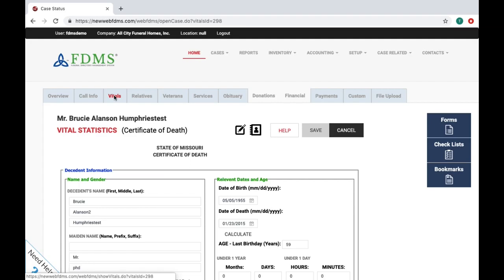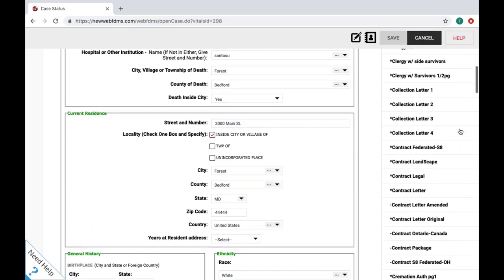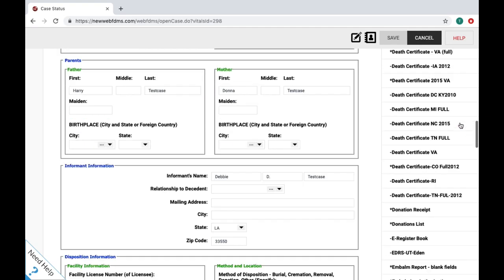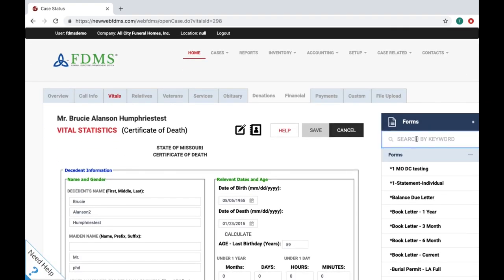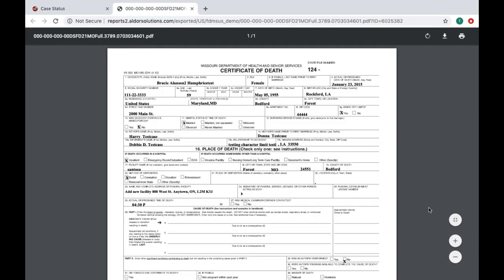To give you an idea of what this looks like, over on the right of the screen are 3 blue boxes, and they stay there, no matter which tab I have open. So if I click on Forms, I can see all the forms and documents that can be printed with information about this case. As an example, I could search for death certificate. And let's say it's in Missouri. This is exactly what that form looks like. As long as the funeral director entered the information into FDMS, the person who processes the death certificates can print them out and just copy the information from the system. This definitely reduces the risk of errors.